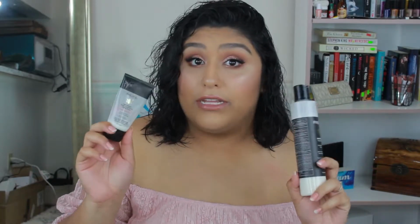I got it off of Amazon, and I got the sample size because, like I said, I'm the type of person who always wants sample sizes. I recently shopped at Sephora and all I bought was sample stuff, because I don't want to jump into any product and not like it and just throw away 40 bucks. As you all know, that's why it's one of my favorites.